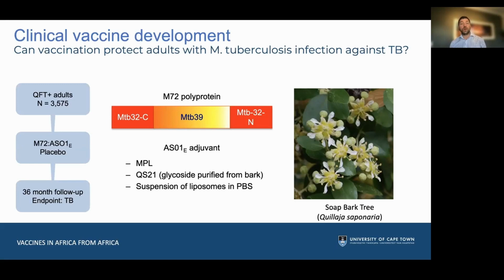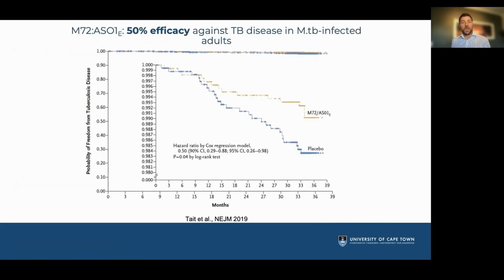already have evidence of infection with tuberculosis, but are not yet sick. These were then randomized to receive the vaccine or placebo. And over a 36-month follow-up period, we looked for the endpoint of TB disease. And so we were testing whether this vaccine can prevent progression to active TB disease in people who already have evidence of infection with the bacterium. And so the exciting result that we've been waiting for many years is that we saw some efficacy at 50% against TB disease. And so you can see that these curves diverge.